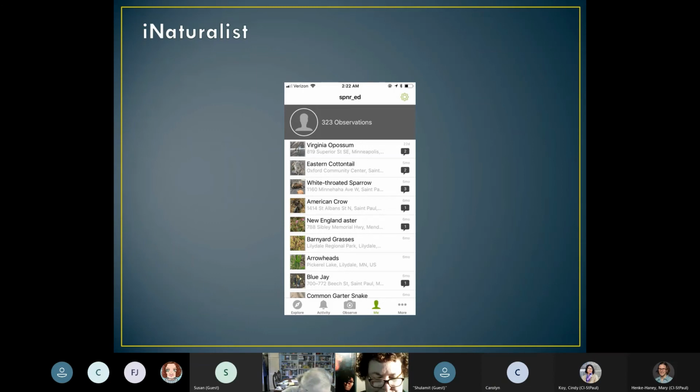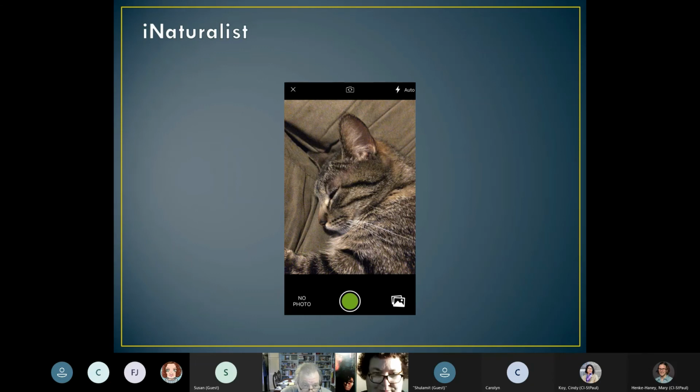Unfortunately, most of the animals that I observe are dead in the road. So if you happen to go in here and look up my stuff, you'll see some gruesome things. But if you spot something new, you can click on the camera at the bottom and say observe, and it'll pull up your camera, and you can just take a picture of whatever it is you're observing.